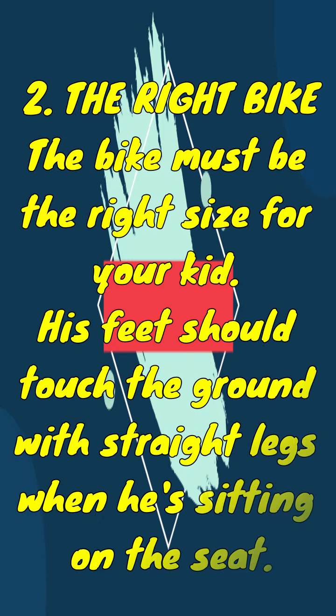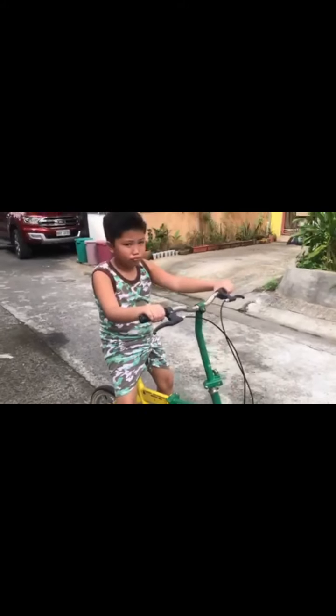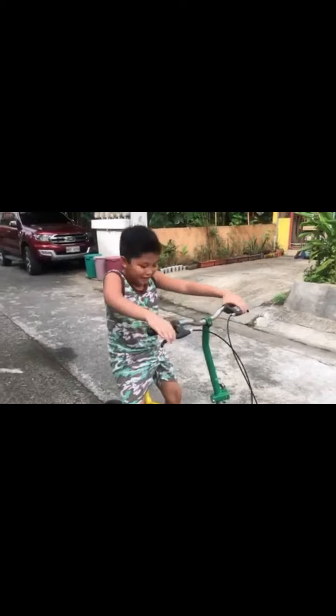Step 2, the right bike. The bike must be the right size for your kid. His feet should touch the ground with straight legs when he's sitting on the seat.